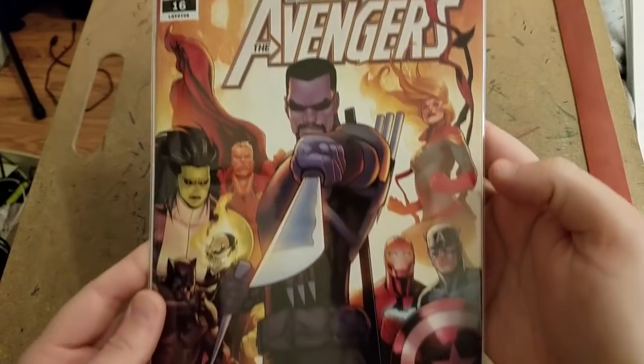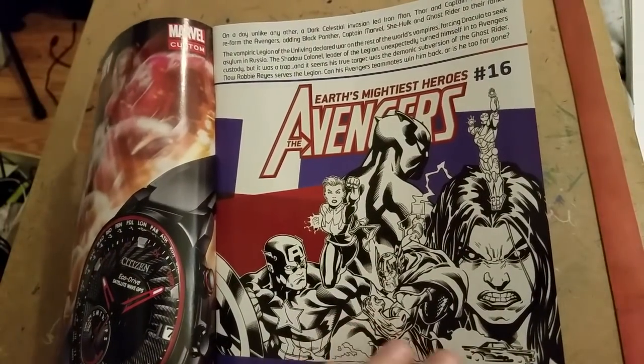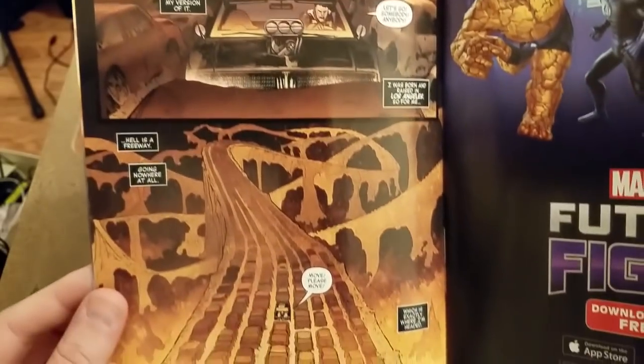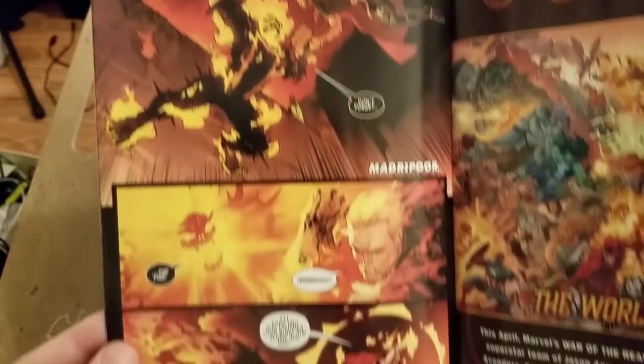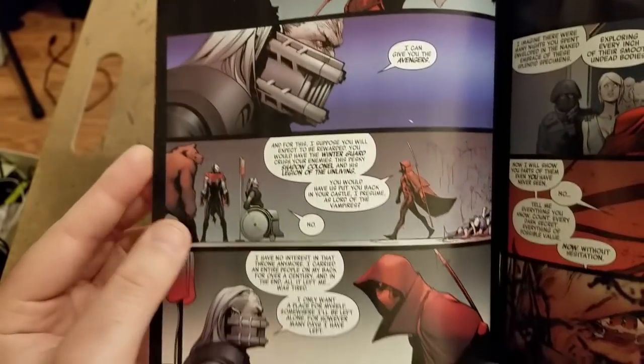Next is the Avengers, number 16. Blade front and center there. I don't know why I always try to turn it on the first page. I know they always do their plot synopsis in the front. This looks to be pretty Ghost Rider centric right here. Then later on, it switches gears. I turned a little bit ahead.